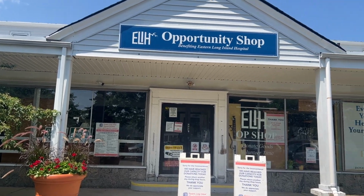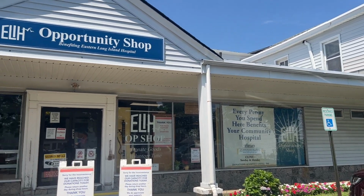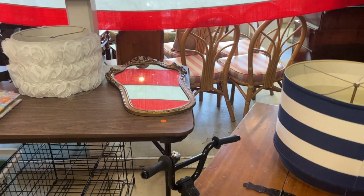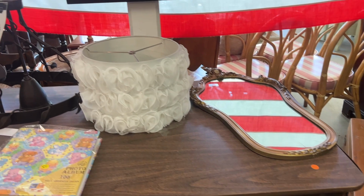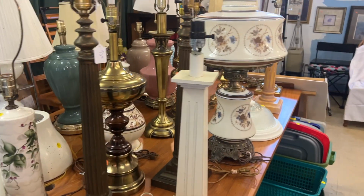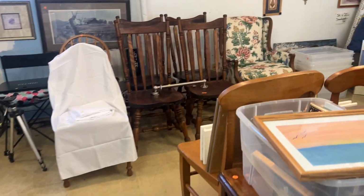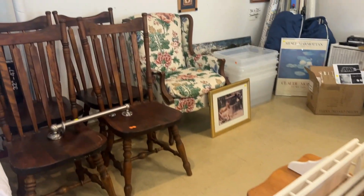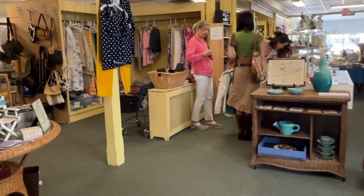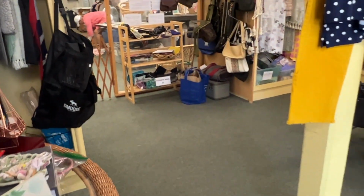Our first stop is the Opportunity Shop in Greenport, which benefits the Eastern Long Island Hospital. When you first walk in the door, to the left side, there is a room that is filled with furniture and lamps and artwork and the larger items, vacuum cleaners even. There are some really cool pieces sometimes, and we've actually taken some home. Then across the hall, you'll find housewares, linens, jewelry, and much, much more.